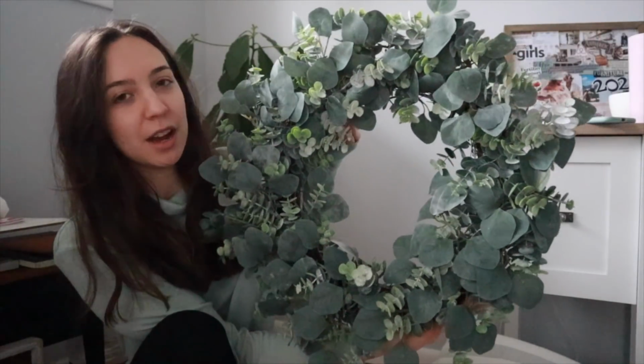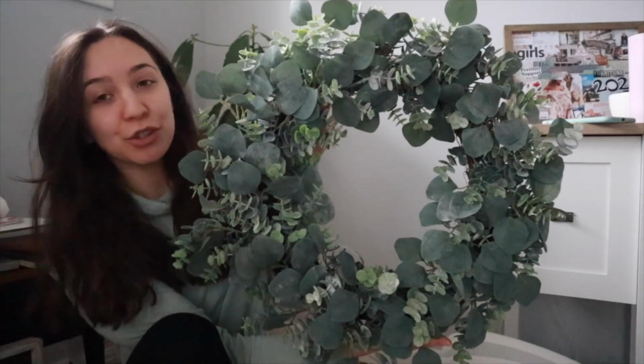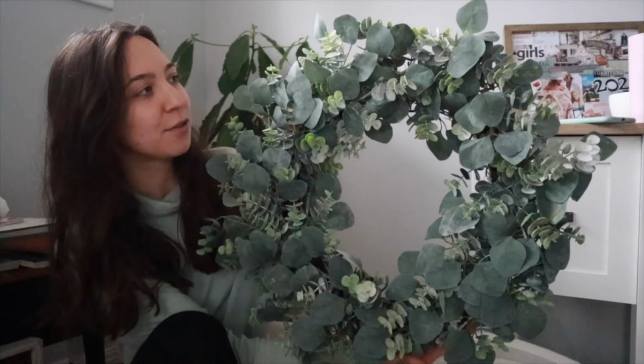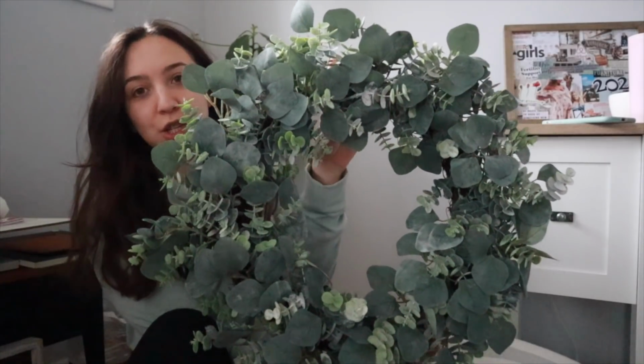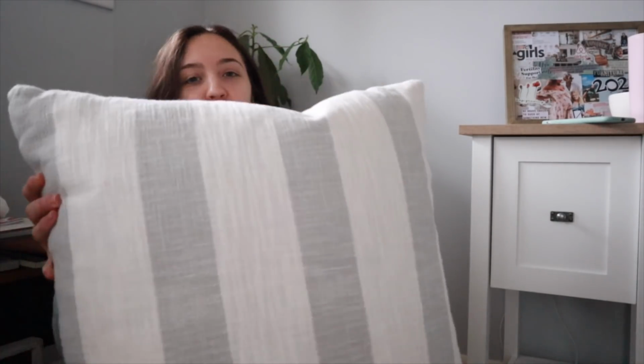I'm gonna show you guys what I got from the Christmas Tree Shop. I found this wreath, which I am so excited for because I've been looking for a wreath like this for so long, but they're always $40, $50, and I just don't want to spend that much. This was only $24, so I had to snag that. Then I got these pillows. If you ever need big pillows like this, go to the Christmas Tree Shop because they're only 16 bucks. So I got 2 of these.